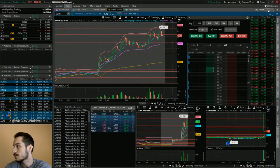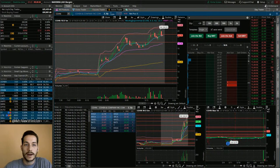Oh yeah, I could check that out. Yeah, Satoshi, never a bad idea. Always good to know that sometimes cash is the best position.